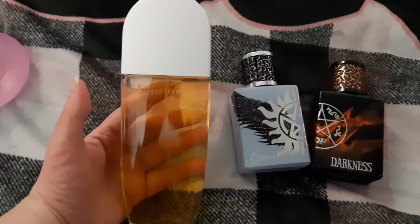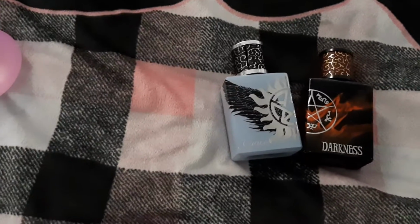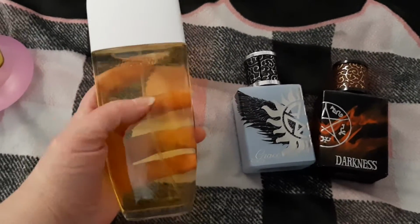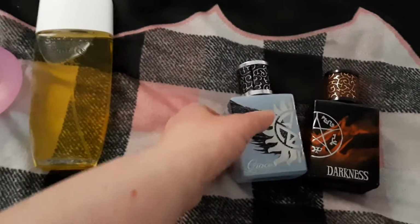This is Elizabeth Arden Sunflowers. This is 3.3 fluid ounces, so that's 100 mLs. I want to use this up. I've had this in my collection a while.